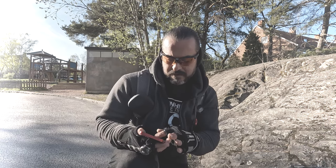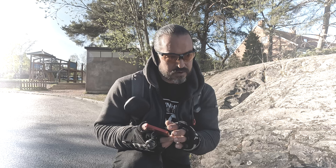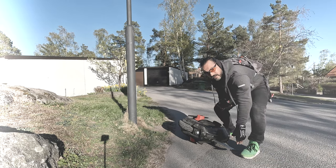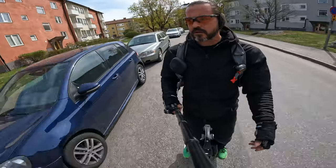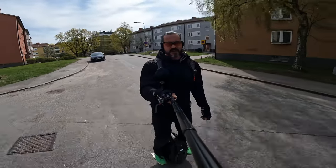Somewhere between 35 and 40. So, great. My wheel tipped. I'm afraid to drop my wheel. Had it up here. Just fell on its side. Great. Going so fast, man.